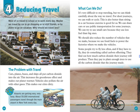Cars, planes, buses, and ships all put carbon dioxide into the air. This increases the greenhouse effect and makes our planet warmer. Vehicles also pollute the air with other gases. This makes our cities dirty.